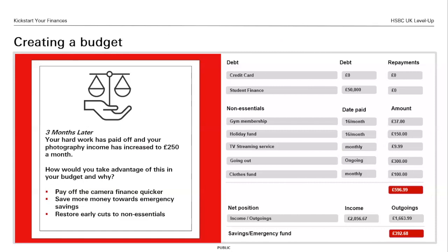Great. I'm quite torn on this one. I don't know what I would do. I think I'm going to pay off the camera finance quicker, because if that's £100 extra on that, by the time that's paid off, I'll have the extra £100 from the debt and the extra income. So then I will end up being £200 better off. And then maybe that's when I'll start saving. So I'm going to focus on paying off my debt first, and then I'll start saving afterwards. But that's just what I would do.